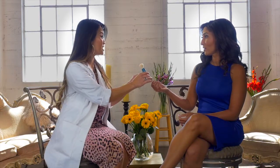You can actually use it on your kids too because they don't mind. You know how they don't like the messy little sunscreen on their face? Yeah, I love it. Very important. So really, really wonderful thing to have.